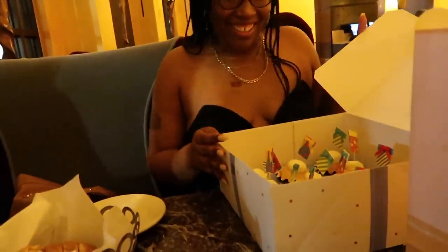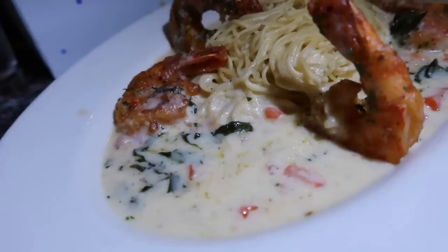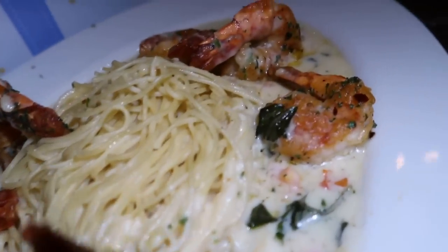How romantic in here. We orange. Look how orange we are. Matching my shirt. I can't even tell the color of your shirt. It's a color shirt. What is it? Okay. What y'all doing? Oh my God. One time for the birthday.